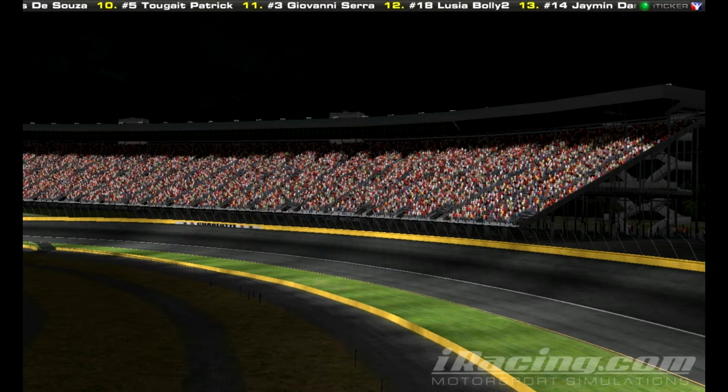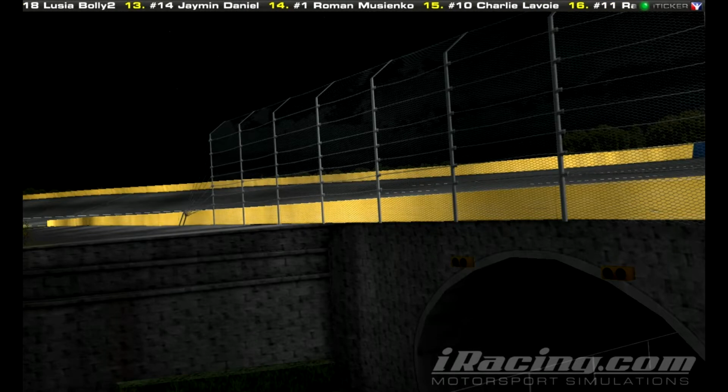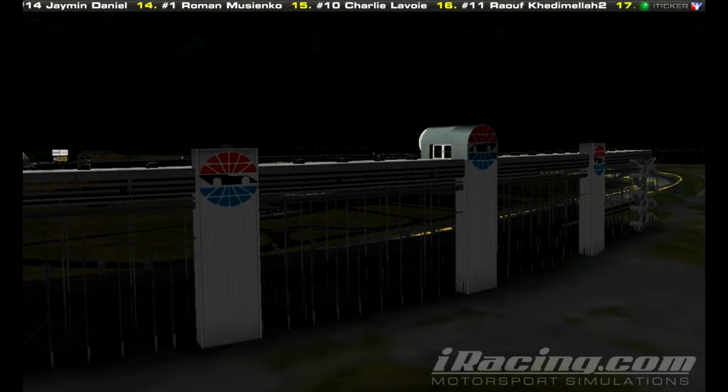The NASCAR iRacing.com Series World Championship is back on the racetrack for round number 4 at the Texas Motor Speedway, on their quest to $10,000. 43 drivers are getting ready to go green.